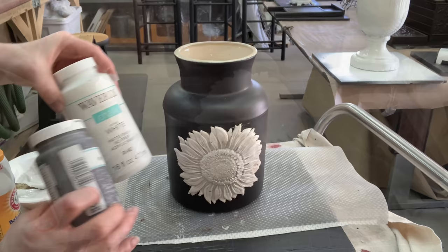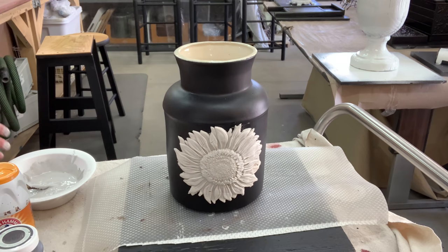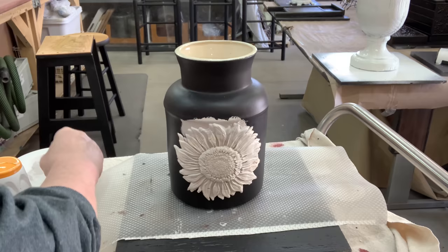Now I'm going to use that same texture paint that I used on the praying hands. I just absolutely thought that was a beautiful color. And I know I want to use texture paint because unfortunately when you put a mold on a flat surface like this, it doesn't always cover. You can see those little gaps. So I definitely like texture paint so it'll fill it in.